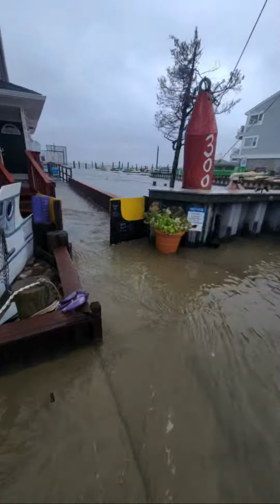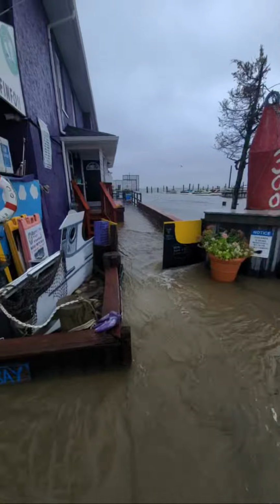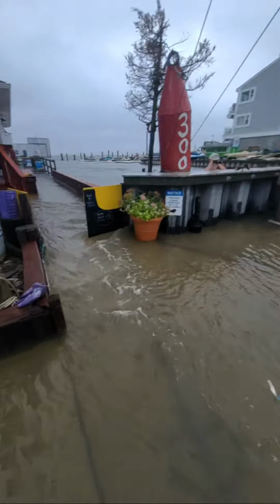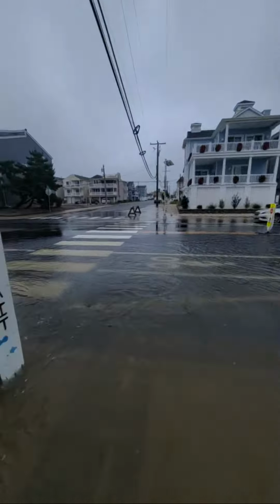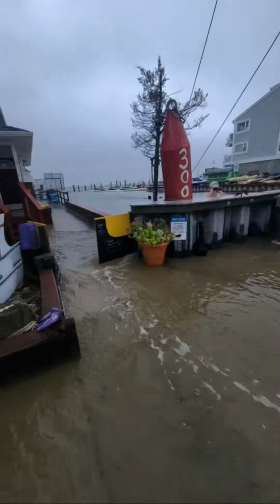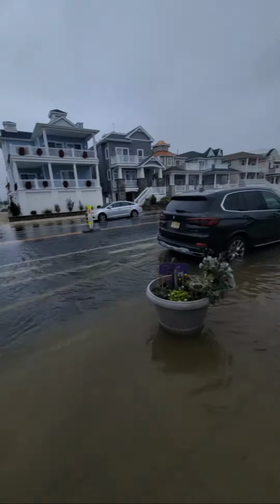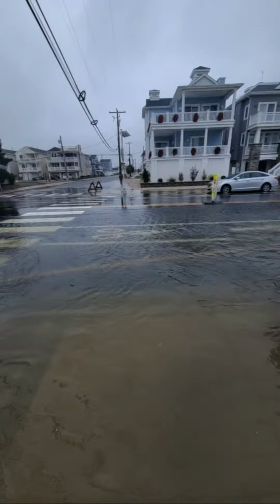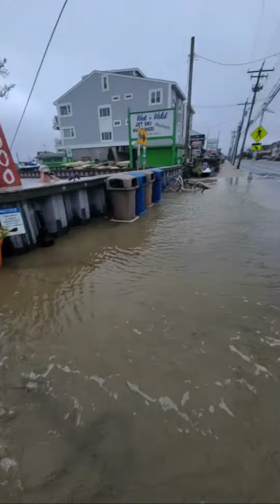Wow. It is definitely one of the more vulnerable areas, and also probably got around 10 to 20 minutes more until high tide approaches. And there's just only a small area, guys. There's many other areas in Ocean City that I'm about to show you that have a lot of flooding as well. So this is just pretty insane. Wow.